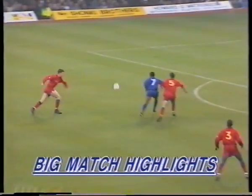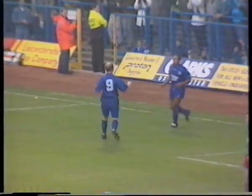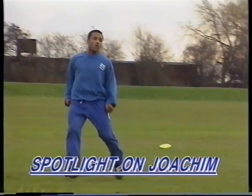Good ball from Ward, finds Speedy inside to Joachim. Out comes Hampton, it's in!